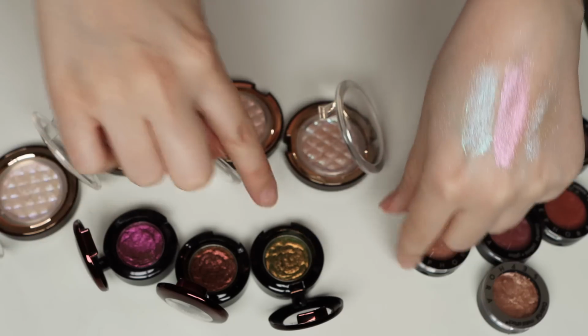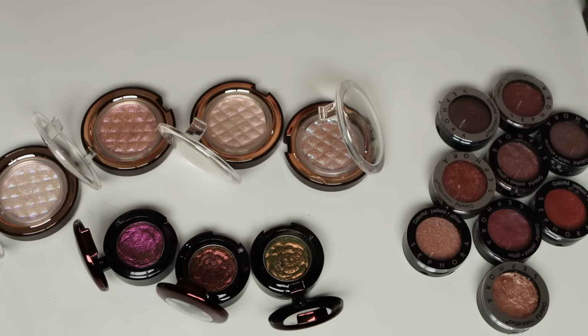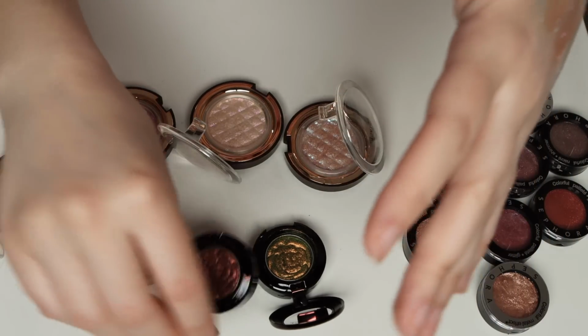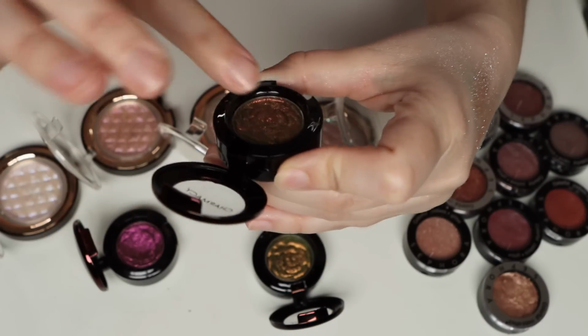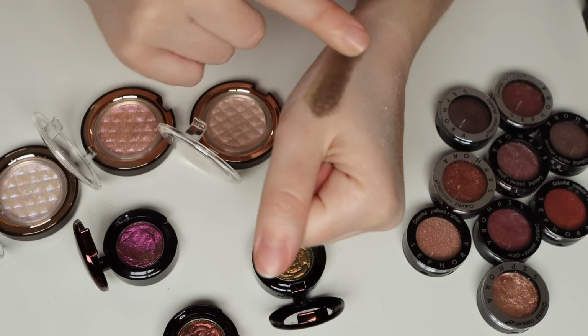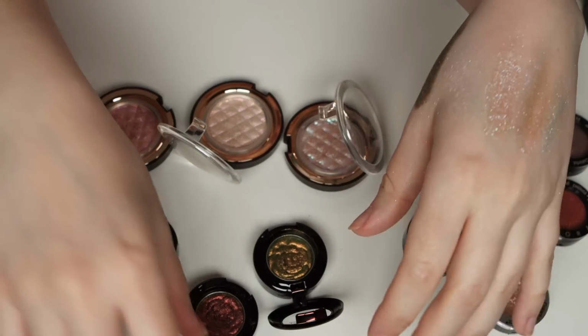And then here are the black-based multichromes. They had a really beautiful rose texture in them, kind of like the Shadow Strip Sugar Drizzle. The only shadow here that was actually pretty good was this one right here, and that is the 504 shadow. It was so shiny, really beautiful, but it is a black-based multichrome. But I thought this one was actually relatively unique in terms of black-based multichromes.